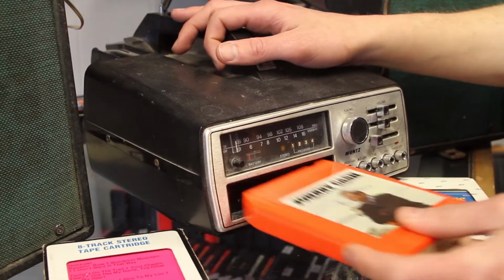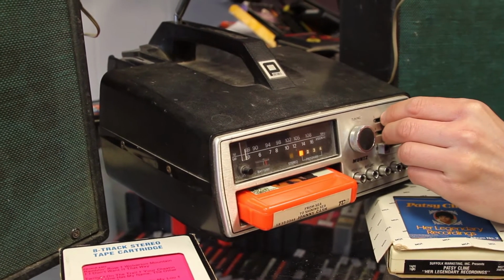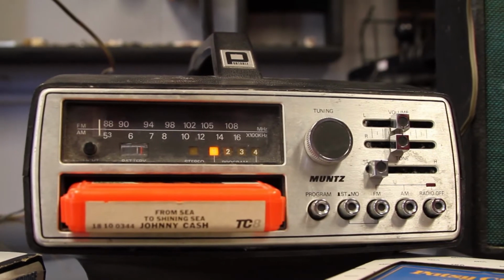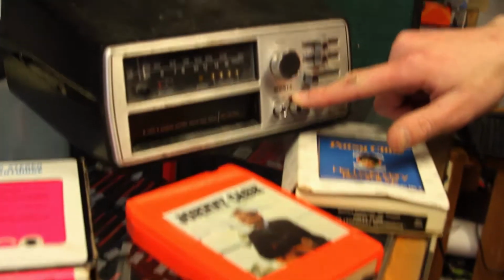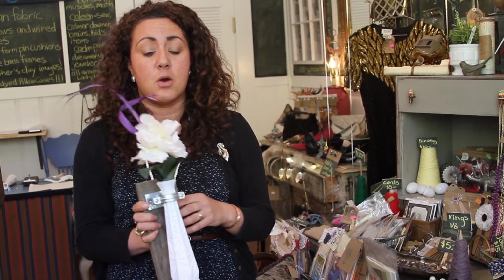One of the things that I'm really excited about is this 8-track player. But this is no ordinary 8-track player. It's portable, it can run off of a battery, it can be plugged into a car cigarette lighter, and it can be plugged into a wall. It was made by Madman Muntz, former used car salesman turned electronics guru, and was known for being over the top.